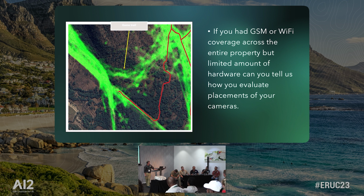This kind of analysis is also nice for planning purposes, but you do need to get your feet on the ground and actually walk the game trails and see where you're going to put that camera.